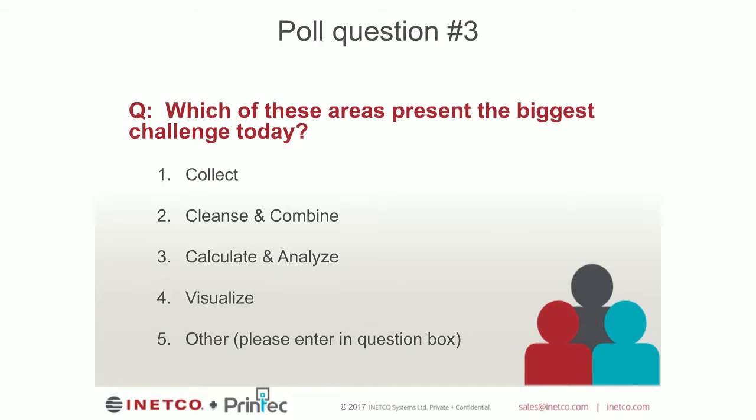Or is it a visualization challenge? Do you not have a good way to actually communicate the information that you have, whether it be tools or charts or reports or interactive dashboards? Or alerting, for that matter, being able to trigger the right information to the right person for visualization. And again, there's the other box. So if there's something you feel strongly about and you want to let us know, click other and then put that answer in the questions box, and we'll look at it also.